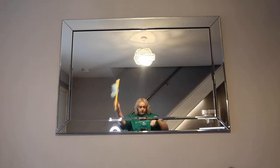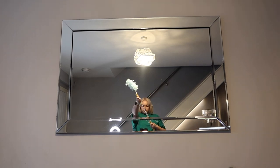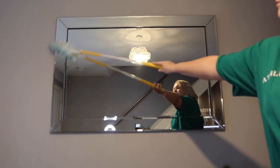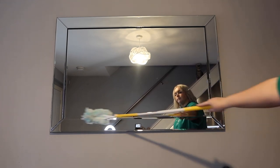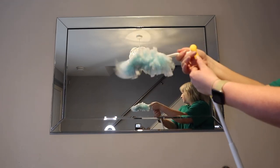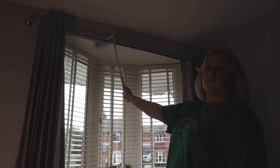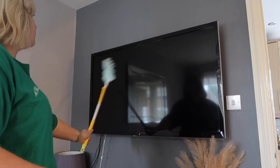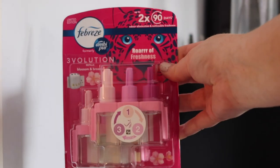Here, hello mirror, I've got my flash dust magnet, which I very recently bought from Tesco's. It extends and it's just a great way to get the mirrors and things that are slightly out of reach. I'm not doing a full clean, just dusting over the top, and it also changes angles like that, so you can get things like the top of the curtain pole. It's great for just a little bit of light dusting. I wouldn't say it's for anything heavy duty, but for something like what I'm doing today, it's fine.